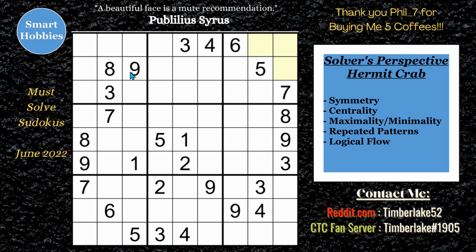Maximum, minimum, a lot of digits, a lot of givens in this one. 3, 5, 8, 11, 14, 18, 21, 25, 28. So a little bit more digits given. Also gives that nice picture effect, but it doesn't make it an easier puzzle. And repeated patterns, there's a few at the beginning, but again, you're going to get to a part where you're going to have to find and figure out that one step to kind of push you through to the end.